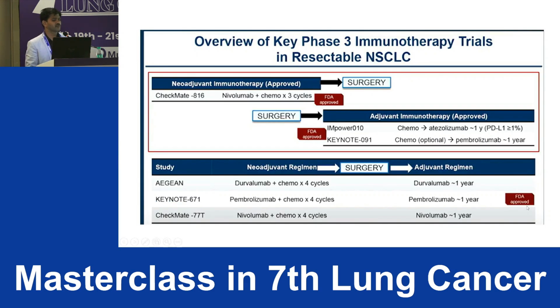So first, a quick overview of the phase 3 trials and FDA approvals for the immunotherapy part. In the neoadjuvant setting, the Checkmate 816, first we give neoadjuvant immunotherapy along with the chemotherapy for just 3 cycles, and then the patient underwent surgery, and after that the chemotherapy was optional, and then the FDA approved this regimen.